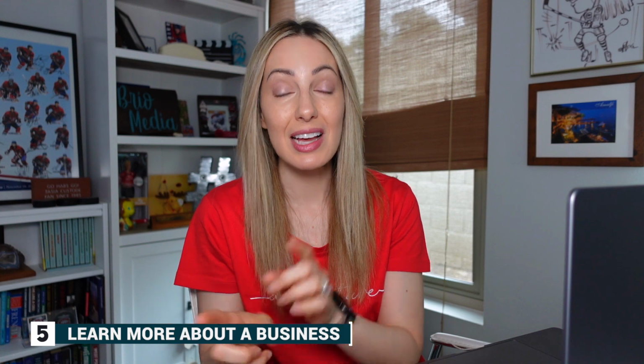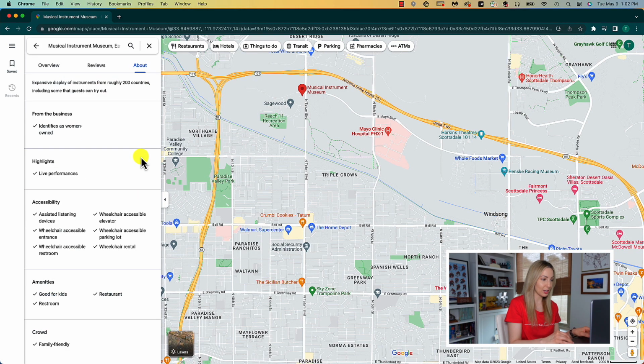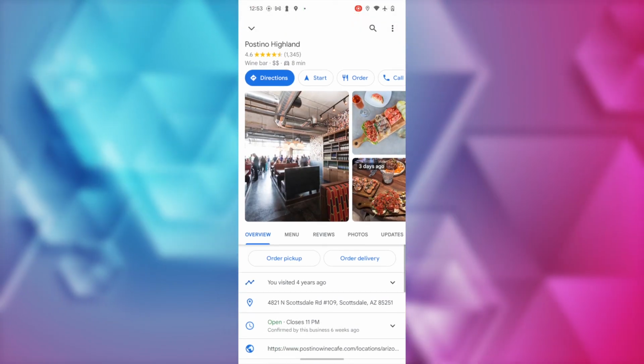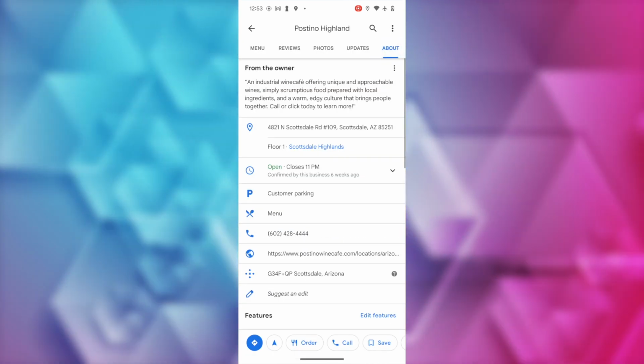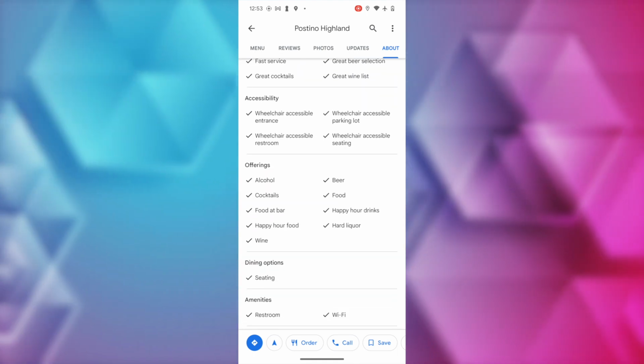The 5th Google Maps setting you should know is to learn more about a business. This is also another really good accessibility feature too. On the web, you can search for a business and then click on the About section where you can see some health and safety measures, service options, and so on, but you can also get a glimpse of their accessibility features, like whether it's wheelchair accessible and so on. And luckily, the same can be done on mobile. Simply search the business, then swipe up on the result. Now scroll left through the options underneath the images and tap on About. Here, we now have the same information we saw on the web, including all of the accessibility information.